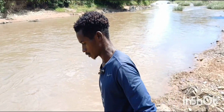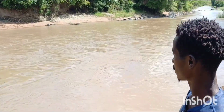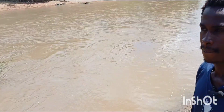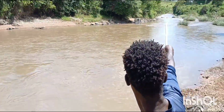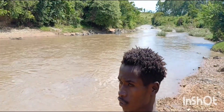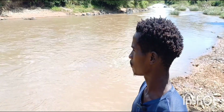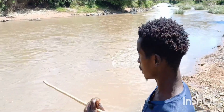Yeah, very true. I can see even the way this water is flowing. And it's deep. Does it have crocodiles here? Yeah, over there. See that corner there where there's those trees? There's a lot of crocodiles there. Very big ones. So even people have to be careful here.